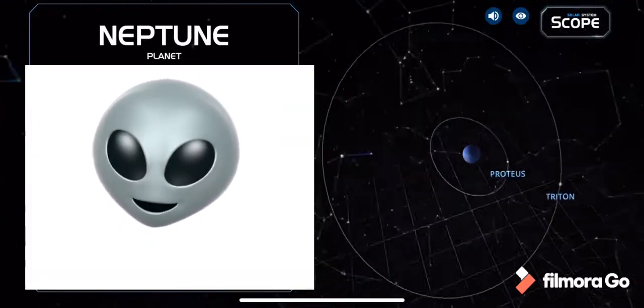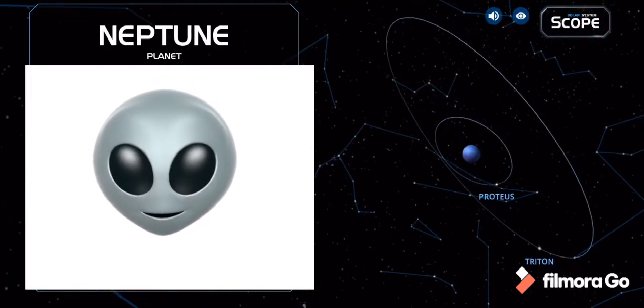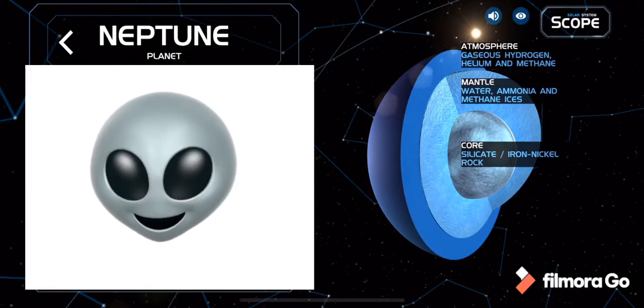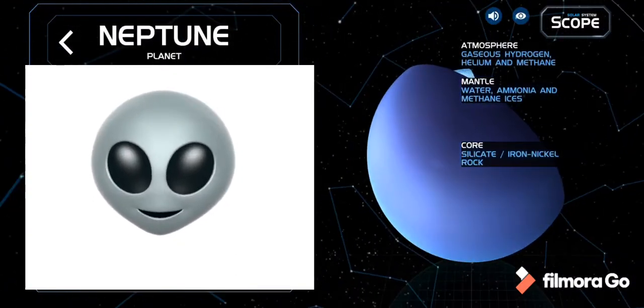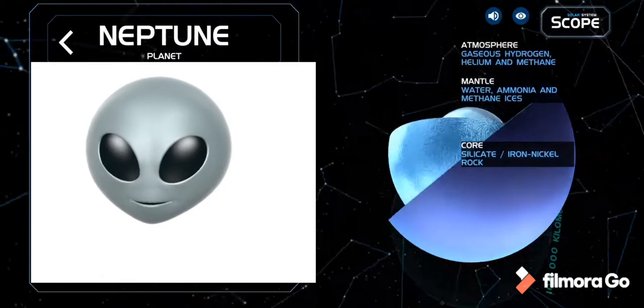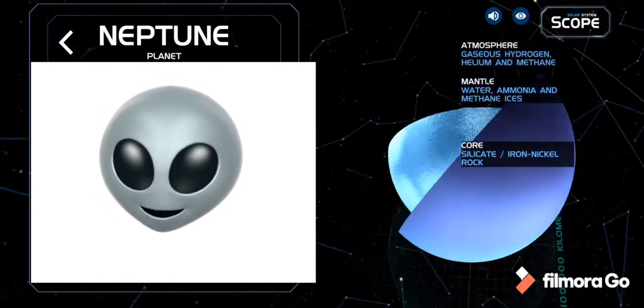Neptune was the first planet to be discovered purely based on mathematical prediction, rather than by direct observation. Since its discovery in 1846, Neptune has only completed one orbit of the Sun. The Voyager 2 is the only spacecraft to have ever visited Neptune. No spacecraft has ever orbited Neptune.